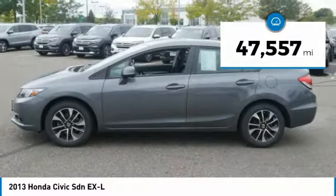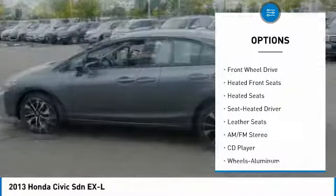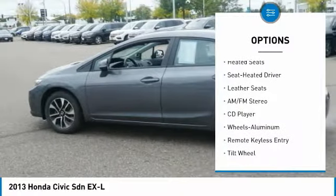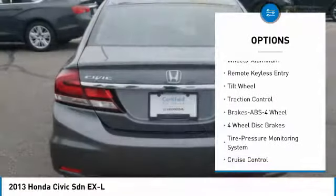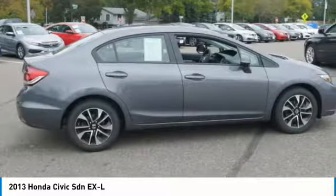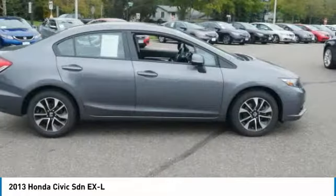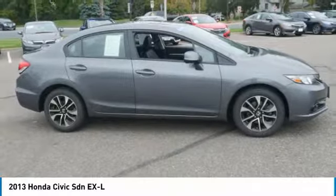Here are some of this vehicle's great options. Heated seats, anti-lock braking system, traction control, air conditioning, power steering, aluminum wheels, cruise control, climate control, automatic, rear defrost, center armrest. This vehicle offers reliability and good looks at a great price. So come in and take a test drive today.